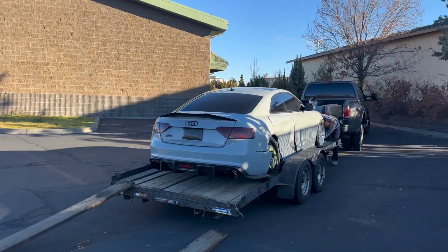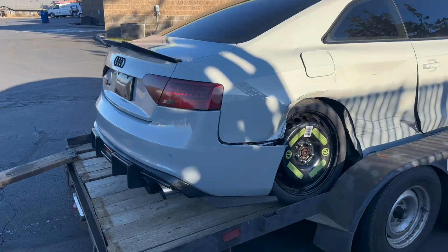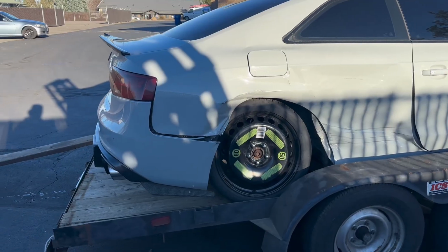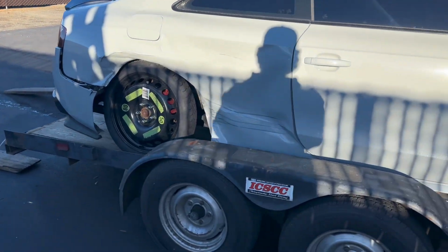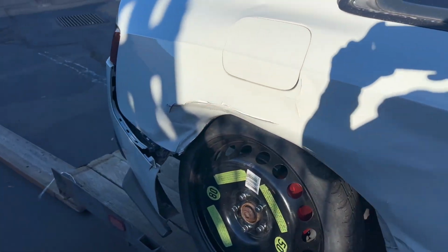So today's a big day for the one-of-one Audi S5. For anyone who's new here, this is my 2013 Audi S5 in Porsche Sport Classic Gray. About 3 months ago, I got into a car accident. Someone ran a stop sign going like 40 miles an hour and they hit my car. They also didn't have insurance, and it's just been this whole process.